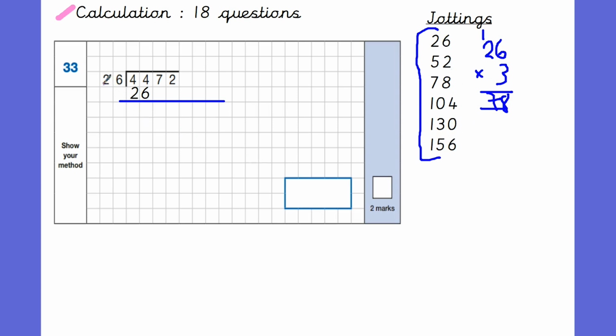So straight away we can see how many times does 26 go into 4? It doesn't. So I put a 0 here. So then I'm looking how many times does 26 go into 44? And I can see that it goes in once. It doesn't go in twice. That's too big. So I'm going to put the 1 here, and I put the 26 underneath the 44, and then I take away. So 4 take away 6 I can't do, so I'm going to borrow. That becomes 3. That becomes 14. 14 take away 6 is 8, and 3 take away 2 is 1.